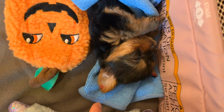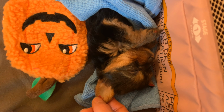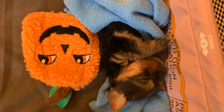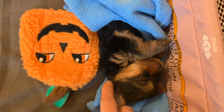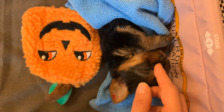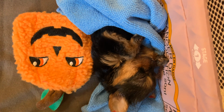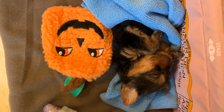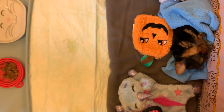Okay, let's get a little closer look. She still has fingernail polish on her ear. In case anyone's wondering, they did that to identify her because they all looked alike, even though she was the smallest one. Sorry. Okay, I'll leave you alone. Just so cute. All right. Say goodbye. Bye-bye, everybody.